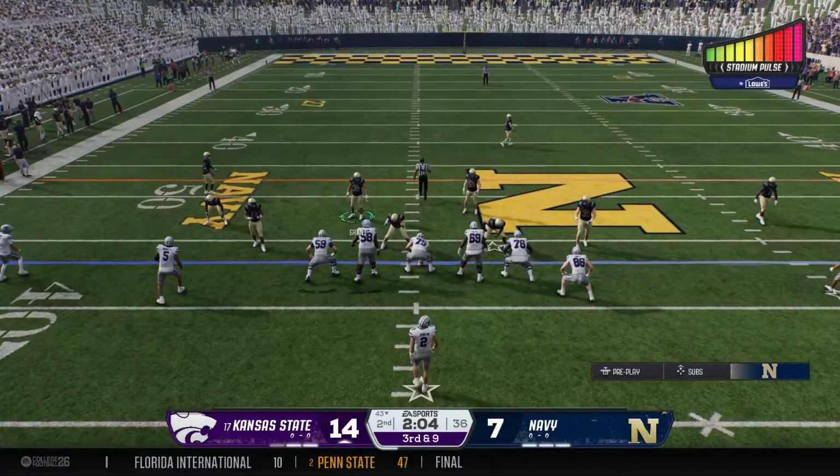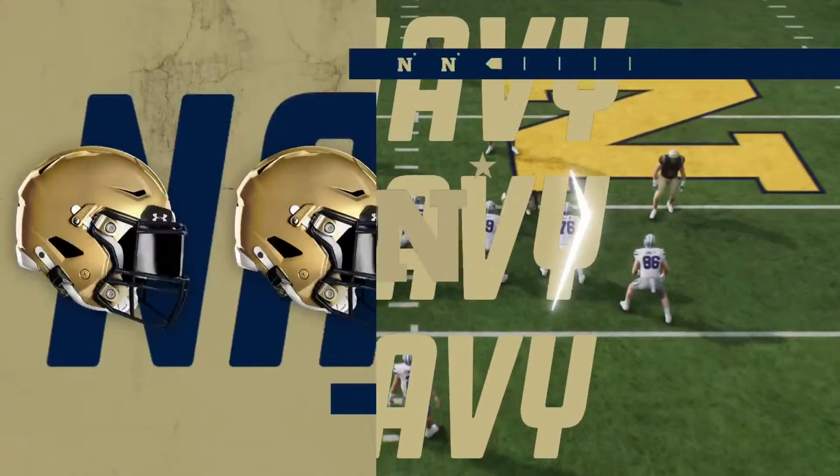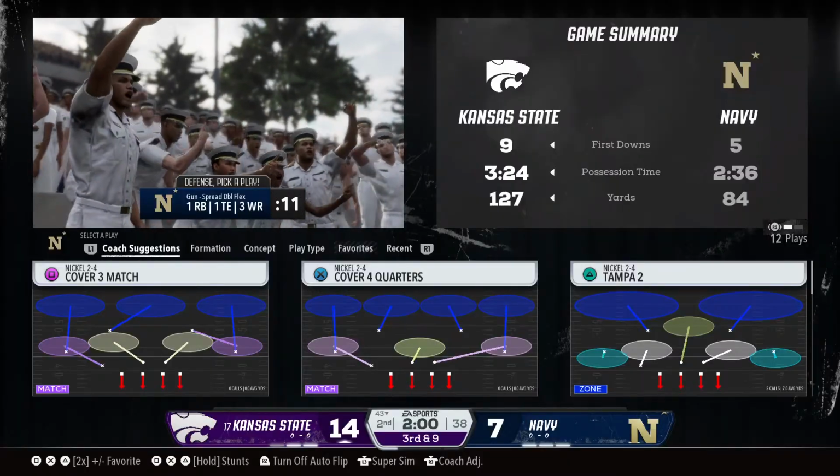A huge third down here in the brigade from the Naval Academy, letting this offense hear it. We've reached the 2-minute timeout, and they'll talk it over to see if they can build on this lead before halftime.